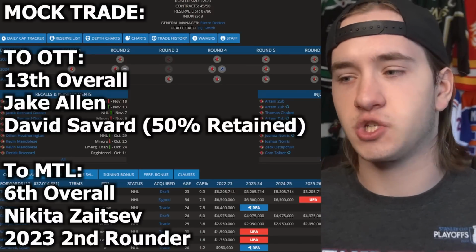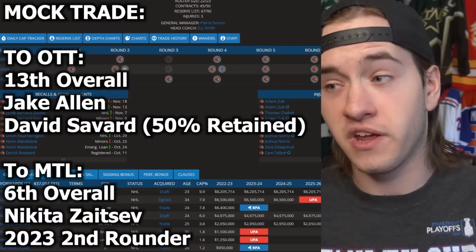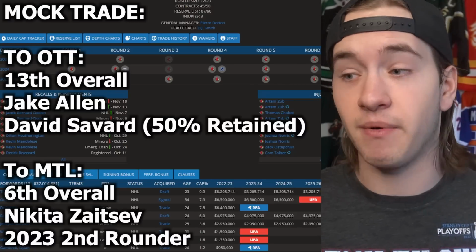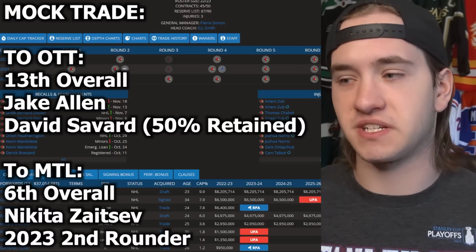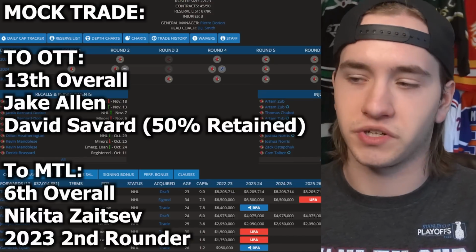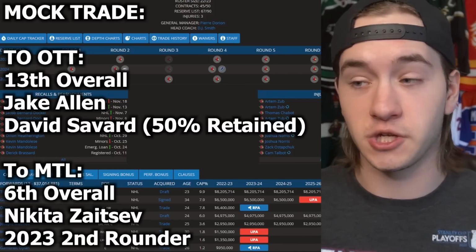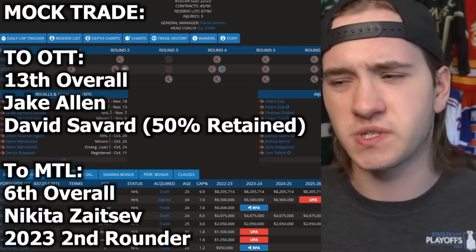It's in that range, and I think for the Habs would be extremely important, on top of course, getting the Panthers pick, which we'll get into in a few minutes' time. But to me, I think this could help both teams, and especially the salary retention of David Savard's contract is huge, and bringing on the Zaitsev contract is huge for the cap implications for the Sens.